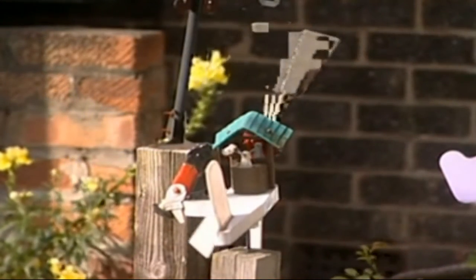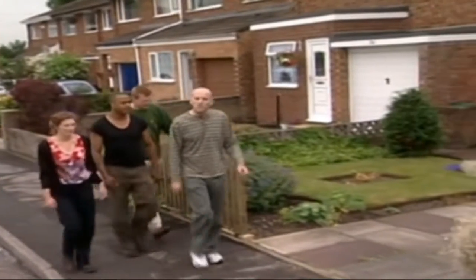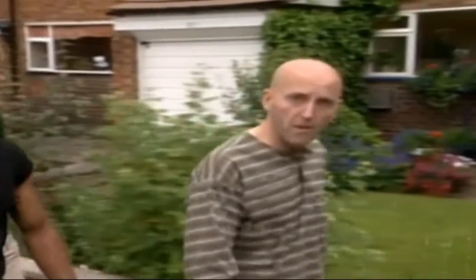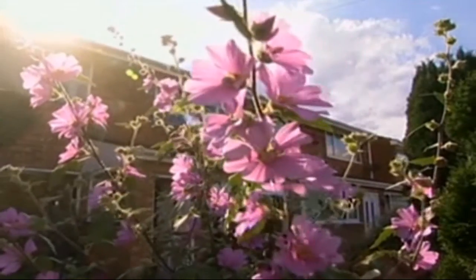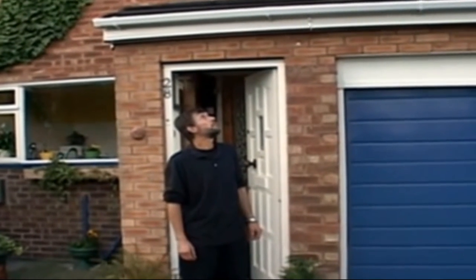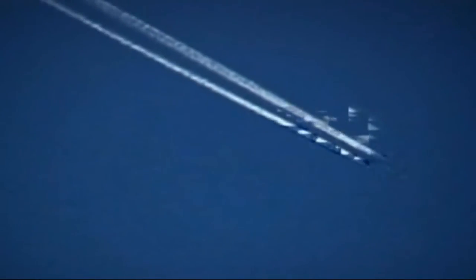Who knows what lurks beneath the quiet facade of a normal suburban street. This week, the salvage squad descend on Stockport, where, believe it or not, behind this garage door is an historic flying machine. This is the house of Roger Light. He's a gardener by trade, but he bought this house under the flight path to Manchester Airport. Perfect for his other favourite hobby, plane spotting.